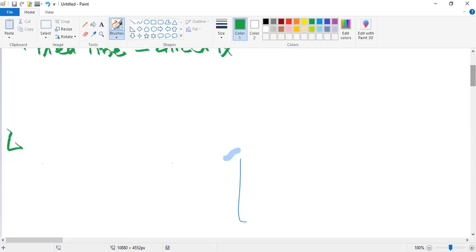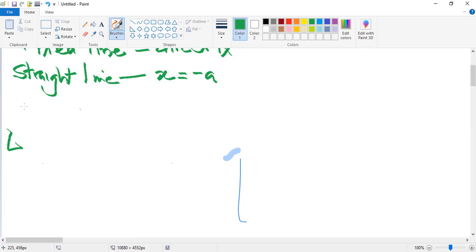Now, if we suppose that the straight line is the line x equals negative a, and we also take the fixed point to be the point S(a, 0). You will notice that in the book they call it point S, which is (a, 0). When we have those, then what are we saying here?